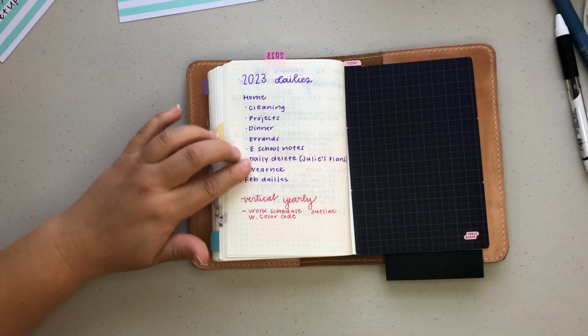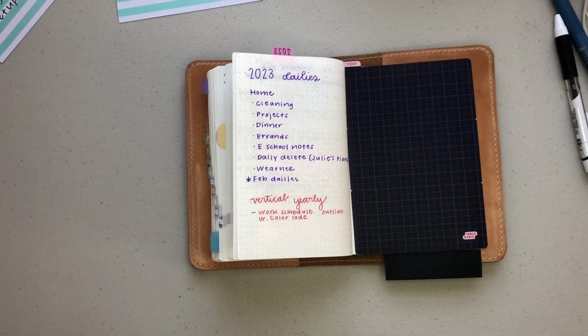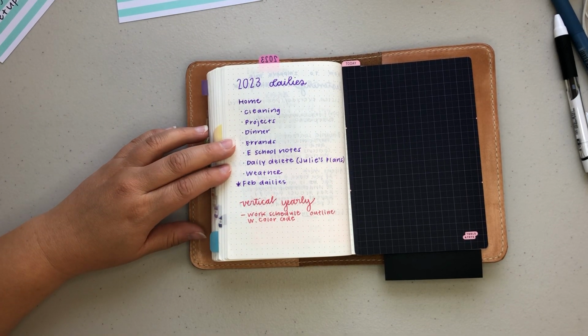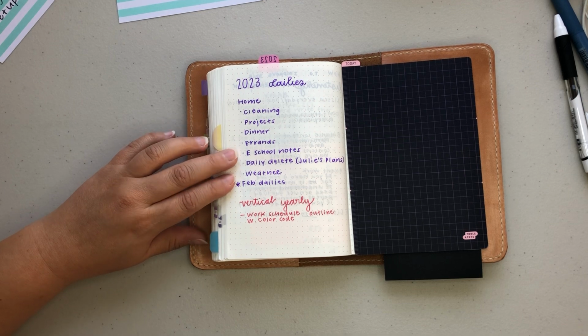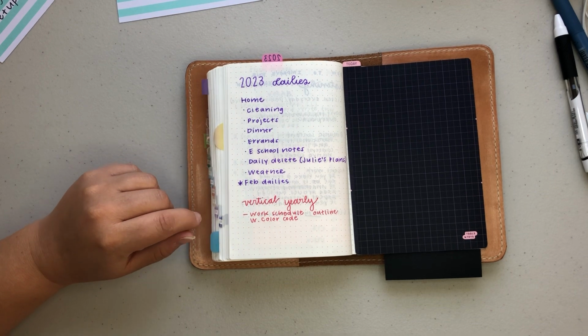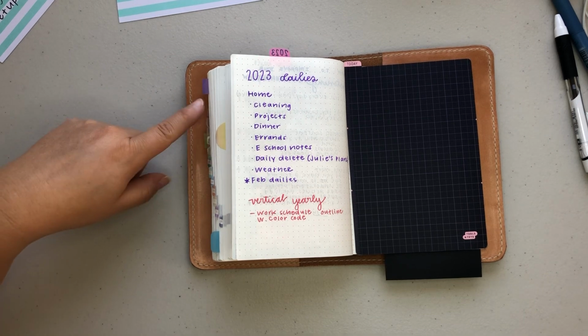So far, the first section that I have is dailies, and I am going to be moving up into an A5. I'm going to be using the Cousin next year, so I'm going to have a little bit more space. So I want to write down cleaning around the house, home projects, dinners, errands, any notes for my daughter's school. I also want to start doing this thing called a daily delete, which sometimes I do, but I want to make sure that it's in my planner so I don't forget about it. Also the weather, and I put a little tab, or a little star, for me to reference my February dailies in this planner.